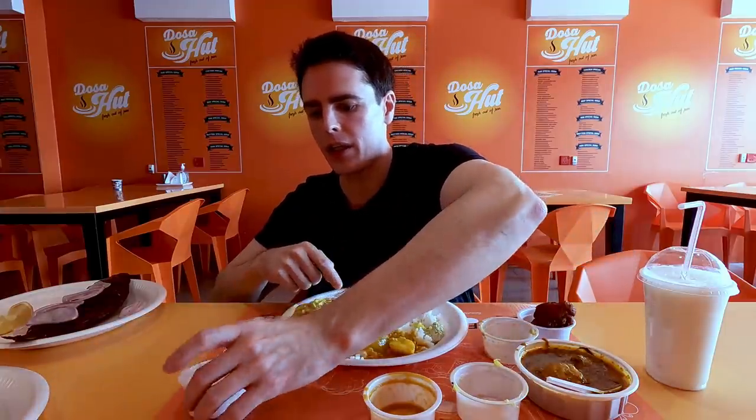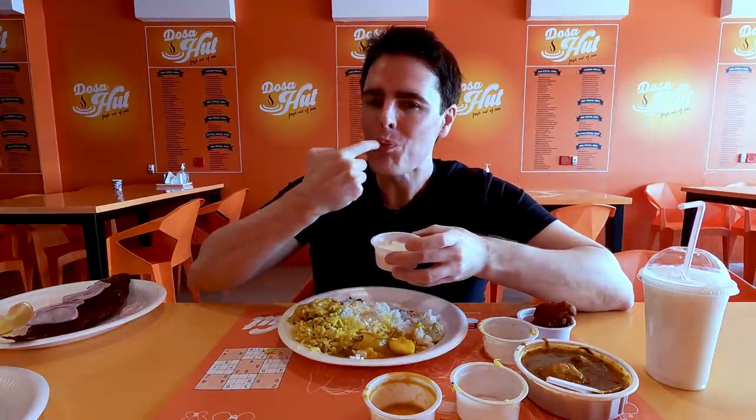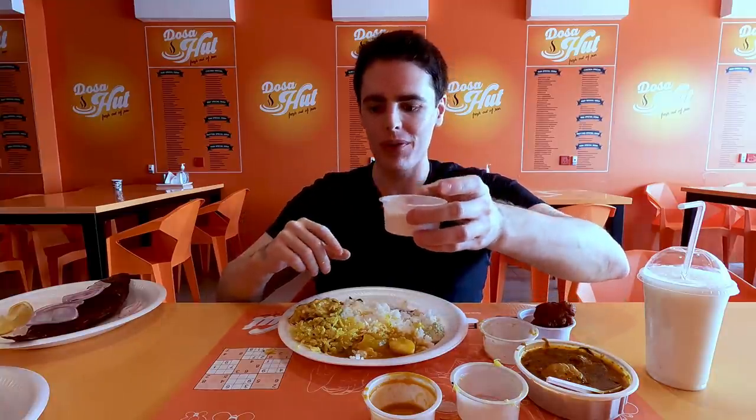And this is the raita. I think it's like curd to keep just in case what you're eating is way too spicy and you need something to balance it out with. So I'll just keep that one on the side. I won't mix that in. That's only a kind of lifesaver if your meal's too hot.